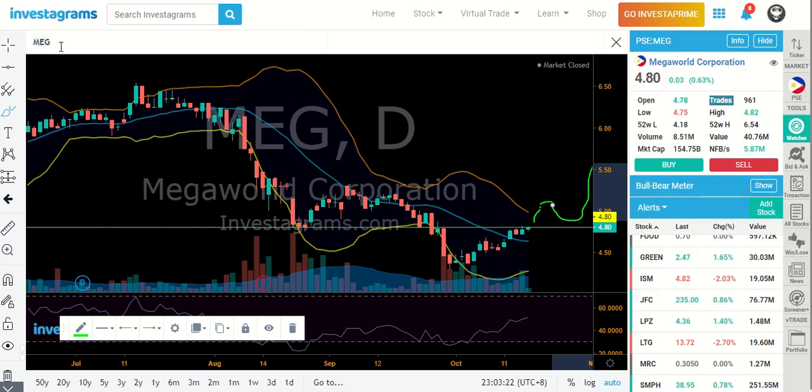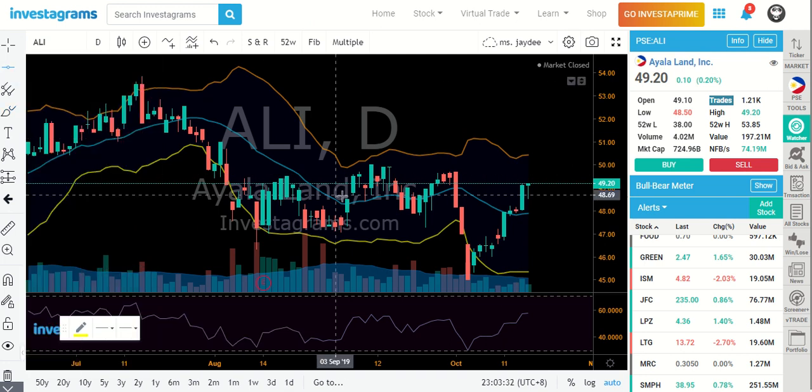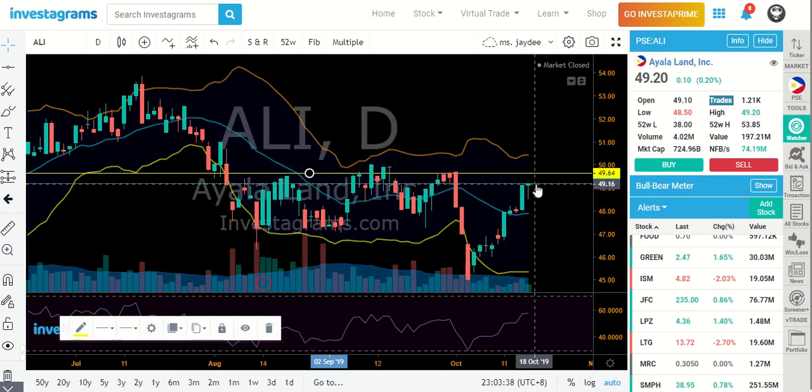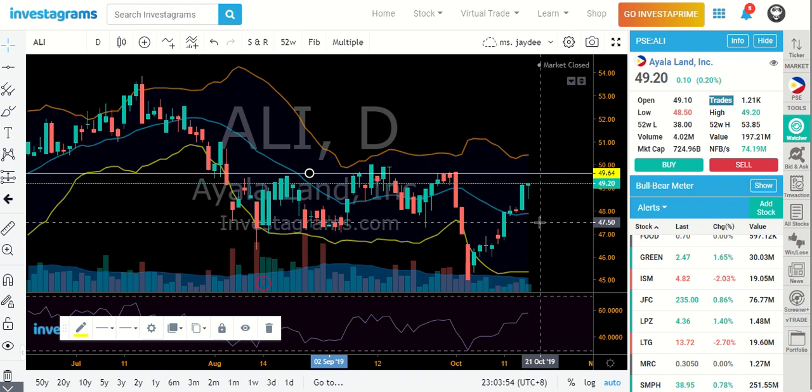Ali. As for Ali, you are getting near the next resistance, and that would be at this area. That could be the next resistance. If you ask me, is it a good time to buy? No, because there's a big chance that when it reaches a resistance, you might experience something like this, where there is a price rejection and it goes down. So try to observe first, okay?